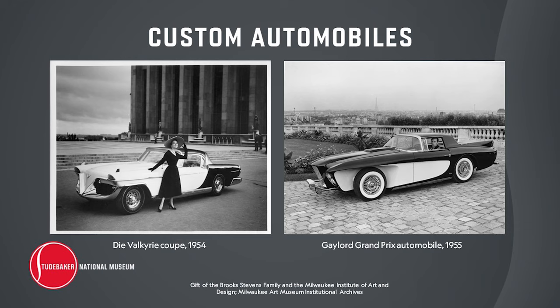So it's a custom automobile. The one on the right is a Gaylord Grand Prix. There's a great book, if you're interested in more of Stevens's work, by Glenn Adamson from 2003. He goes into great detail about some of Stevens's custom automobile work. Adamson calls the Gaylord Grand Prix the apex of Stevens's career in custom automobile design. It is everything that Stevens loved about automobiles in one vehicle.